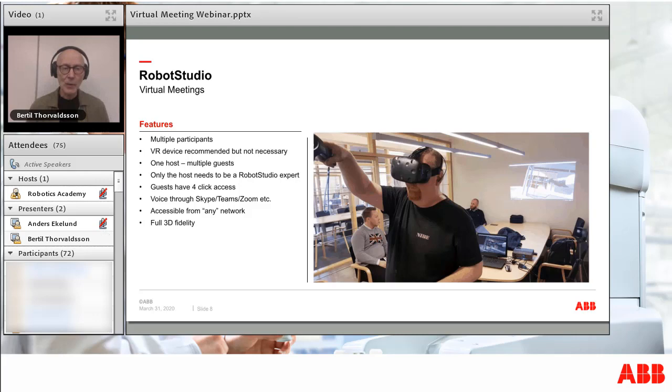The way it works is that one person is the host. That is the person that needs to know RobotStudio, because that is the person that controls the simulation. Then there can be any number of guests, and the guests don't really need to know RobotStudio. With a few mouse clicks, you can get into a virtual meeting in RobotStudio.